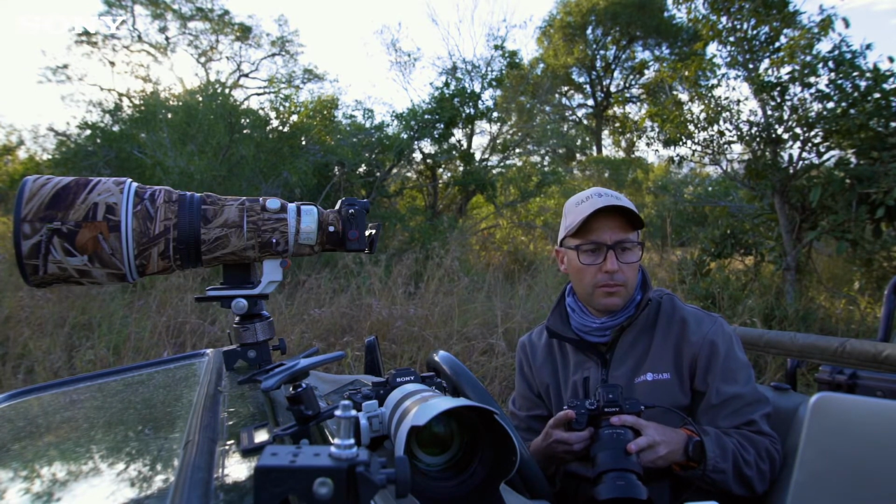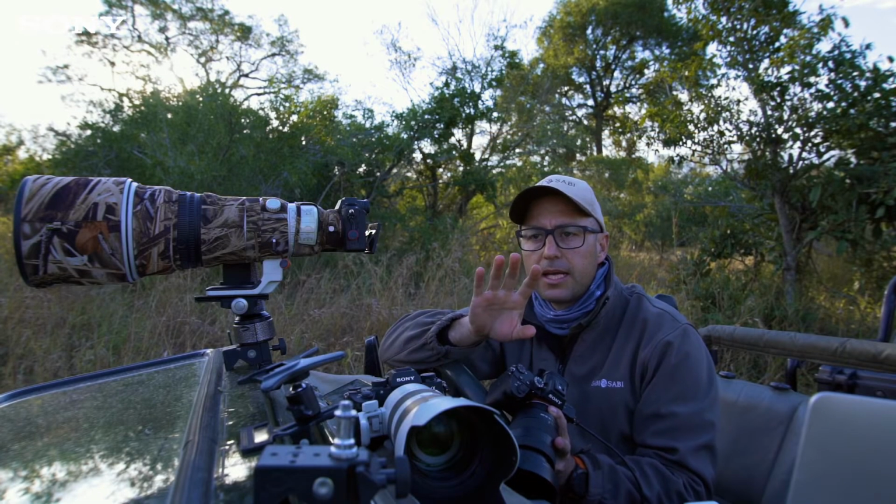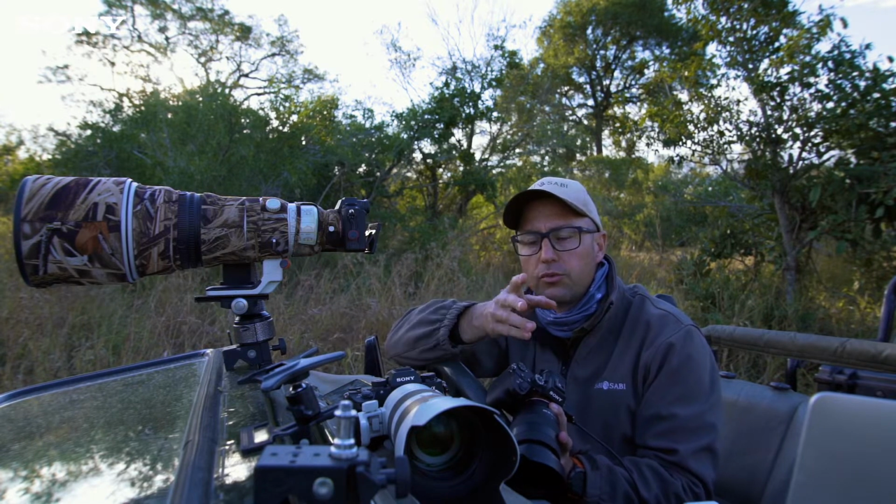Right, so on menu number 1, file format I choose is RAW. And the reason why I choose RAW is a 14-bit file. So let's think of a JPEG and a RAW, and people always ask me, why do you shoot in RAW, why not JPEG?